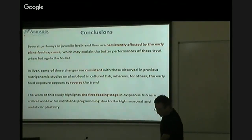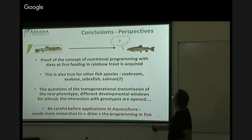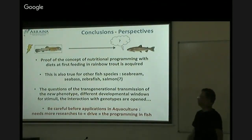And just to finish, so as not to take too much time. The conclusion is that the proof of concept of nutritional programming with diet at first feeding, at least in rainbow trout, is okay. It's possible to do it. But this is also true for other fish species, not in ARRAINA, but also with sea bream, sea bass, and we know that it's possible with zebrafish in the literature. And maybe in salmon, we don't know for the moment, but maybe we can do something.